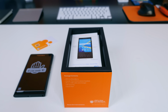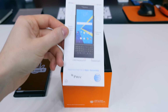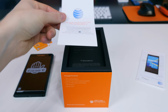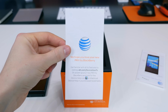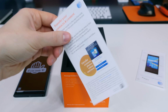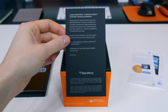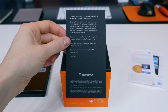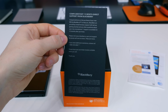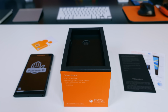Now, BlackBerry didn't skip out on any of the accessories, and AT&T didn't skimp out on the paperwork, that's for sure. Directly below the Priv is an AT&T Quick Start Guide, which is sitting on top of a piece of paper detailing AT&T's transfer program, which will basically sync your contacts and your personal info from one device to another. And that is sitting on top of a piece of paper detailing the BlackBerry Care Protection Plan, which BlackBerry and their partner Warrantech will replace your device for free if you accidentally drop it, spill liquids on it, or if the screen breaks. It's pretty deluxe.